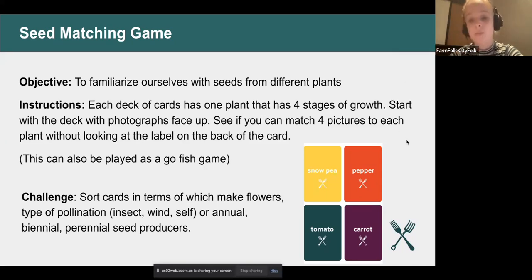And this is a great activity for kids to work in groups together. I've done it where I've brought 4 or 5 sets to a classroom and put the kids in groups of 4 or 5, because it's quite challenging even for adults. It's a good game for kids to adults, I think. And when kids work together, sometimes a few of them will know crops that the others don't.